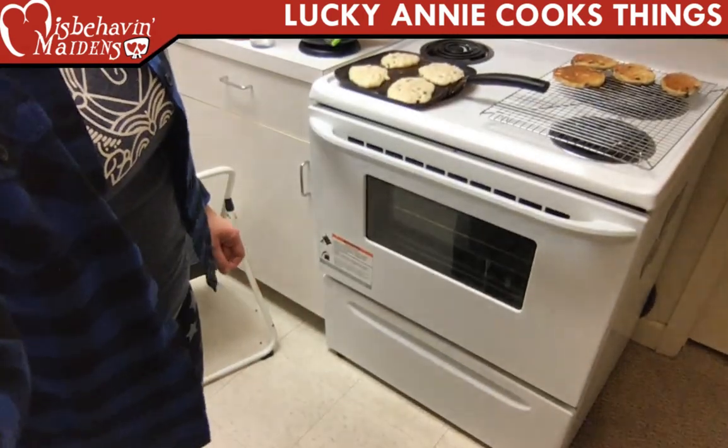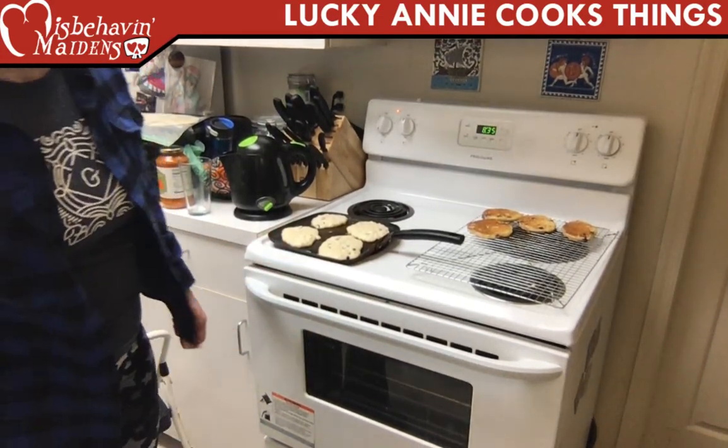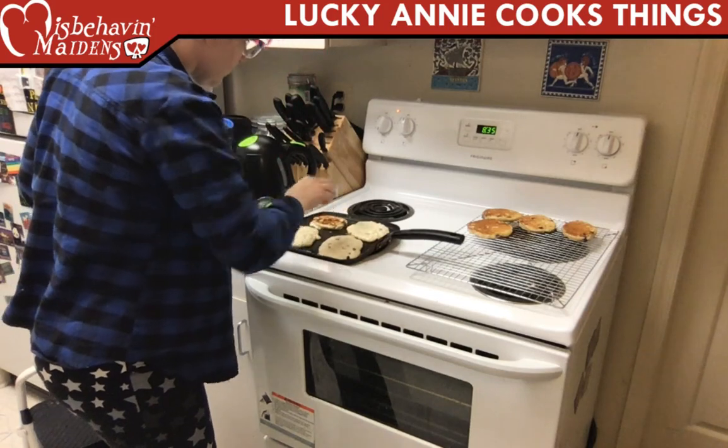Coffee beans. You put coffee beans on your pancakes? Really? That's a thing? Wow. Oh, leftover pancakes making PBJs? Yeah. Heck yeah. That sounds amazing. All right, let's see if these are ready to flip. Yes. Pretty much.